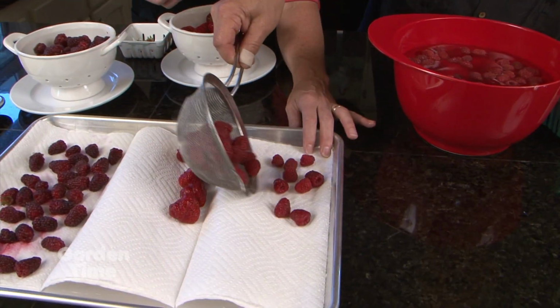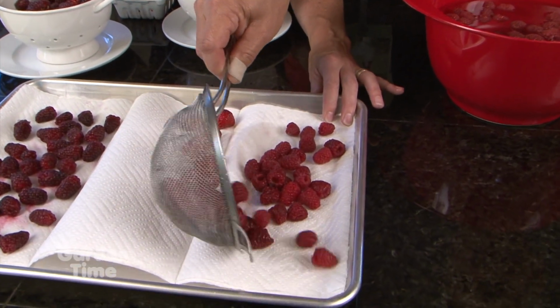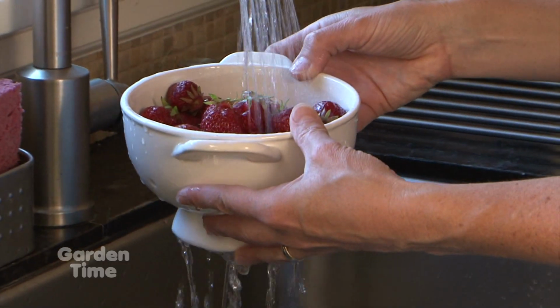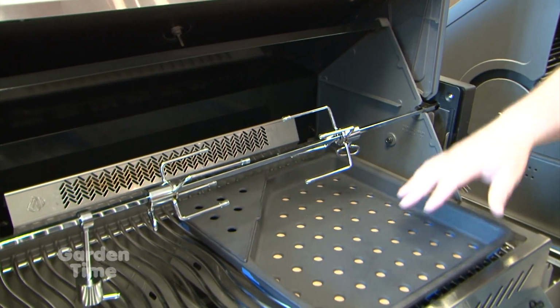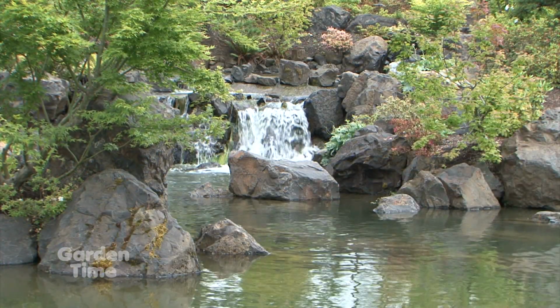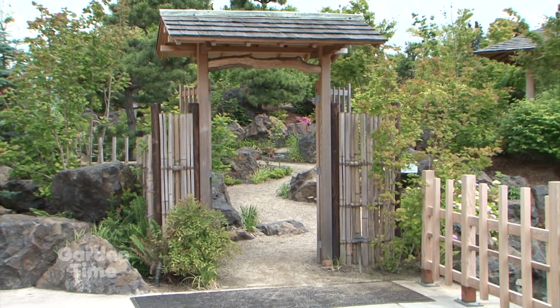We are out here at Smith Berry Barn enjoying some fresh berries, and later on in the show, we're going to be talking to Joelle about how you too can buy fresh berries, take them home, and what you can do to extend their freshness. And also coming up, we'll show you some very cool grills. And we are going to take you down to the city of Lebanon to see a beautiful Japanese garden. But first, some shrubs for sun and shade.